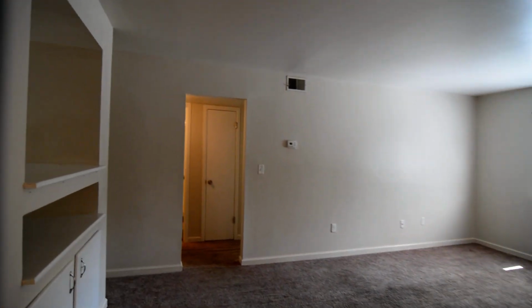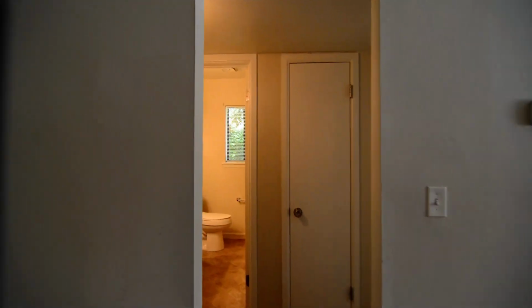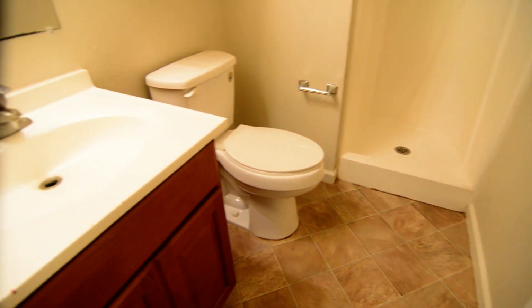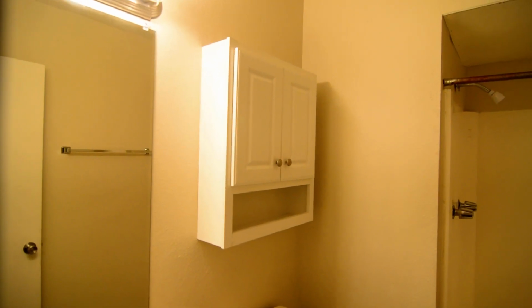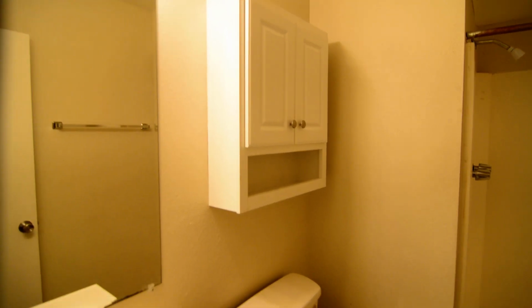All right, then on the other side are your 2 bedrooms and bathrooms. So the first here is the master, and this one faces the backyard. You have a walk-in closet, hanging space and shelves on both sides. You also have a full bathroom attached. You have a single sink, sort of a mezzanine cabinet or a hutch against the wall there, and also a shower, stand-up shower.